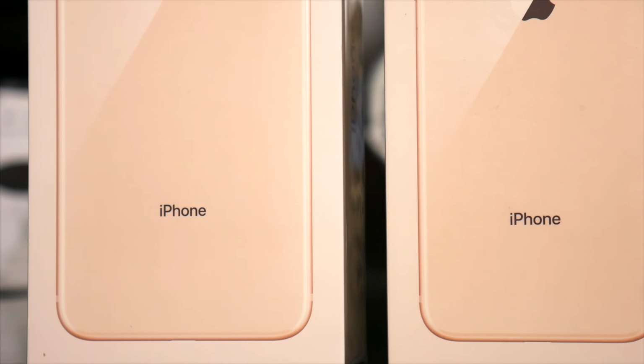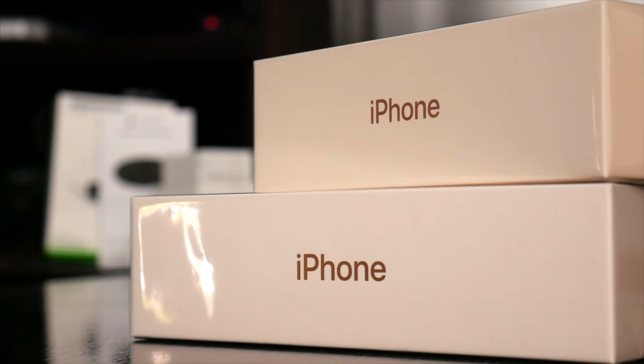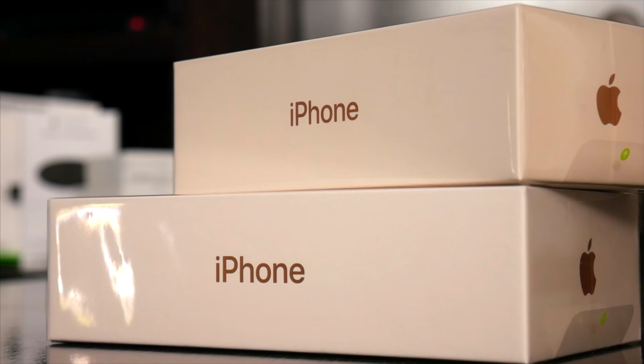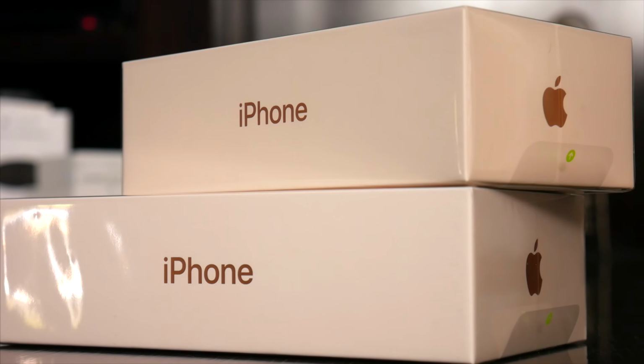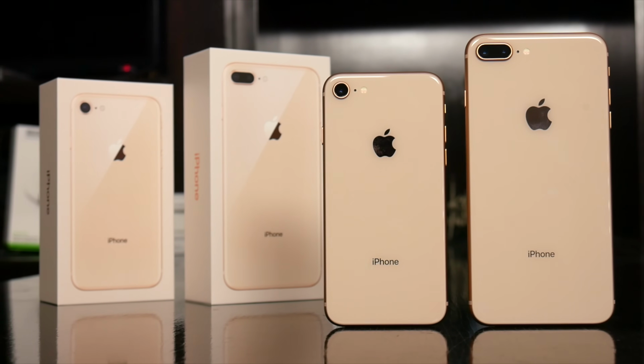devices from Apple. And while these phones are incremental upgrades from the 7 and 7 Plus last year, I gotta say that some of the new features, especially the camera and wireless charging, might be pretty interesting to check out. Both phones I have here are also in Apple's new gold color. They're just called gold, so no new blush gold or copper like the rumors and leaks suggested.